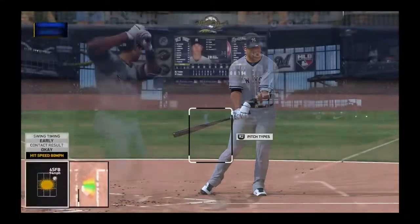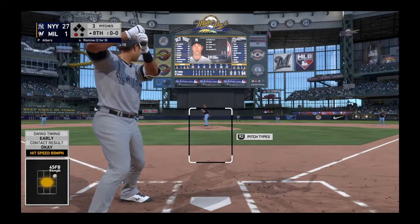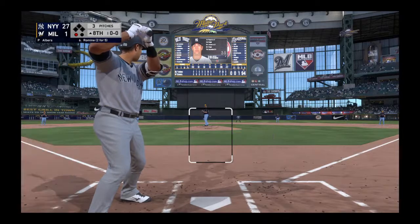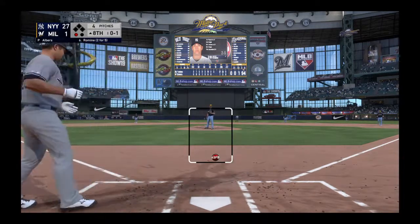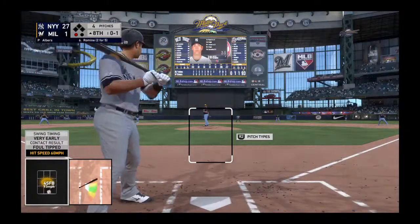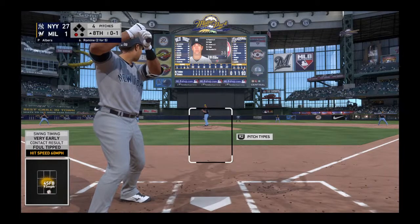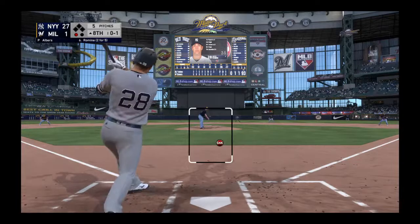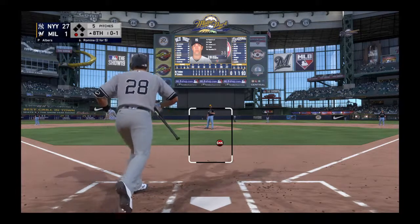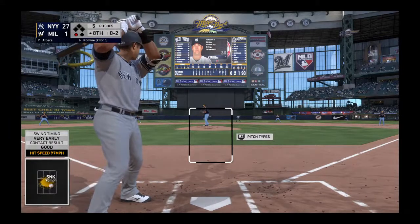The catcher, number 28. Ready now, Austin Romine. From the stretch, here's the pitch. Big swing, but he just gets a piece of it. Strike 1. Still only 1 out in the inning. A swing and a shot hit down the corner. Definitely had the distance, but it winds up a foul ball.